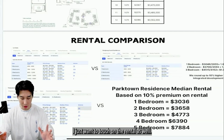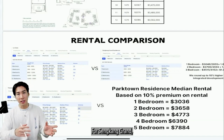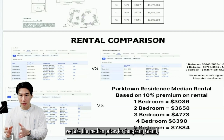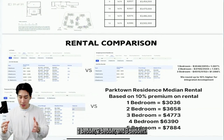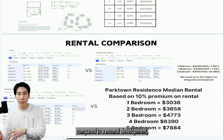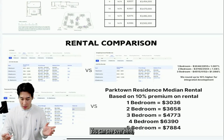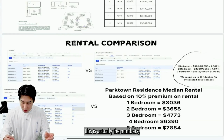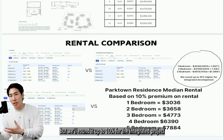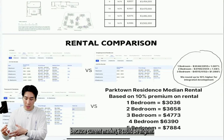I just want to touch on the rental as well. So we use comparison of Sengkang Grand and La Fiesta. For Sengkang Grand, we take the median prices for 1-bedders, 2-bedders and 3-bedders, and we see what is actually the price difference compared to a normal development, which is La Fiesta. You can see over here, these are the numbers, but we will round it up to 10% for the integrated project because in the current market, it could be higher.